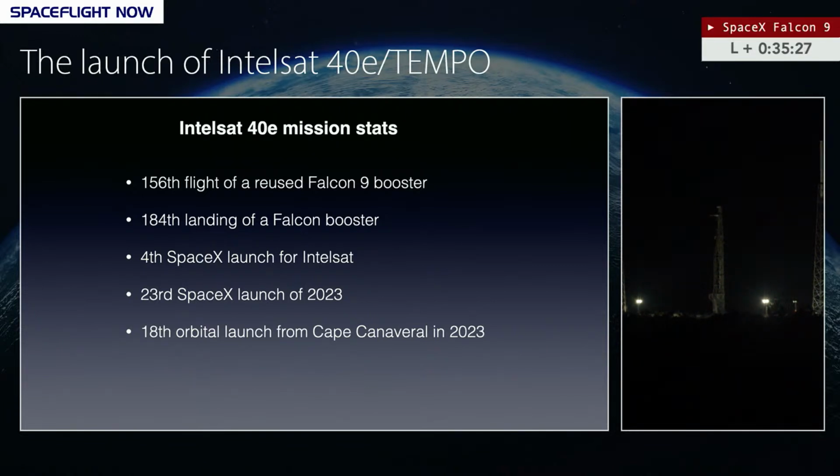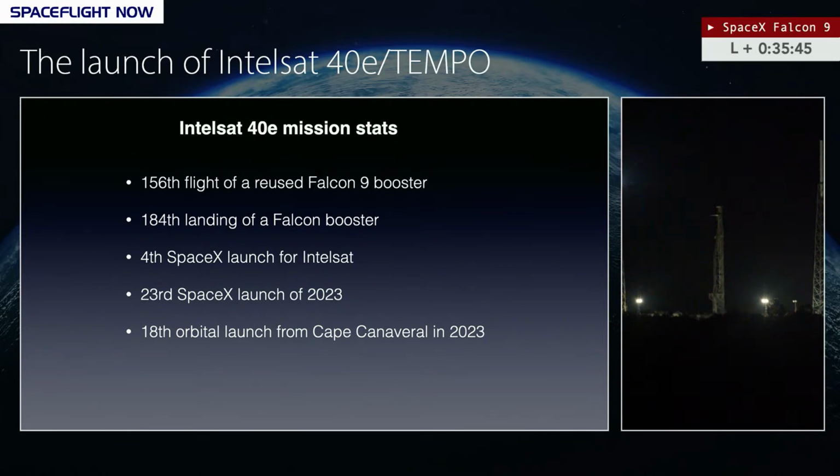the 4th SpaceX launch for Intelsat, and the 23rd SpaceX launch of the year, the 18th orbital launch attempt from here at Cape Canaveral so far this year. Primarily, those have been SpaceX missions. One of those was the failed orbital launch attempt, the test flight of Relativity Space's Terran 1 rocket last month.